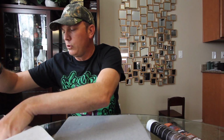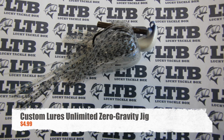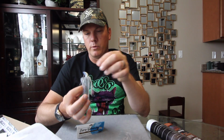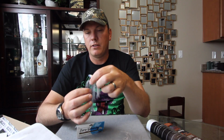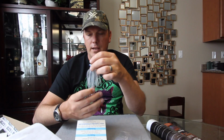Right, next up from Custom Lures Unlimited is the Zero Gravity Jig. I've got one of these before. It's a really interesting jig. I never got around to throwing the one I got previously. But what makes this jig really unique is it is designed to have a big profile while sinking very, very slowly. The advertised fall rate is 1 foot every 3 seconds. So this thing really just flutters down.